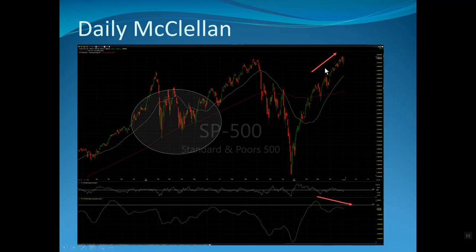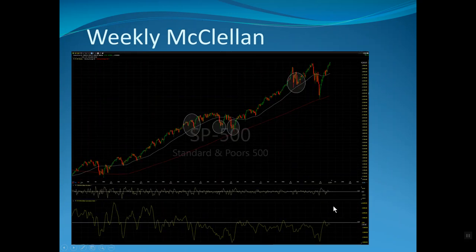The Daily McClellan, it still bothers me. We're making new closing highs or getting towards new highs on the daily and the weekly. Yet, if I look at the oscillator and the summation index on both the daily and on the weekly, they seem to be lagging.